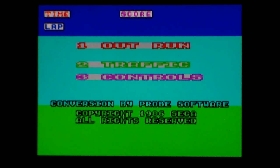So this is OutRun. This is possibly Sega's most famous and most iconic sprite scaler, and this is generally considered to be a really bad port on the ZX Spectrum. I had it back in the day. We had a 48K machine initially when we had it. This is the 128K version. Listen to that great music.